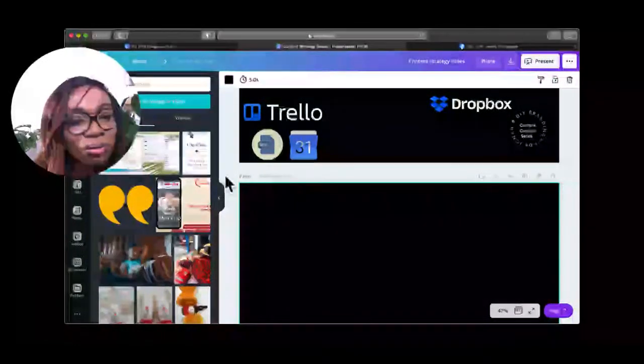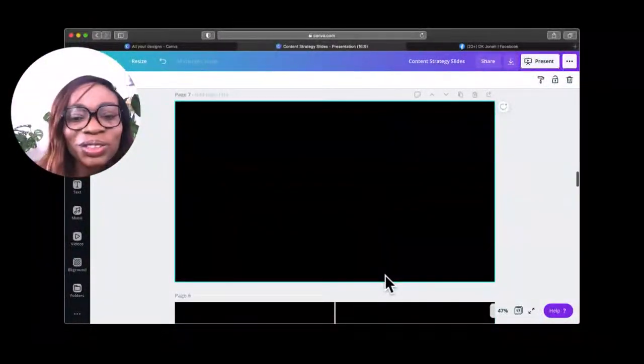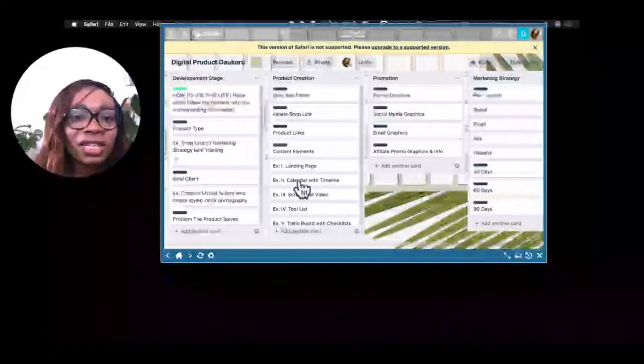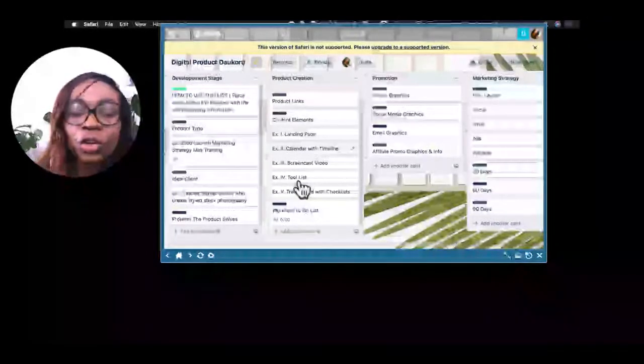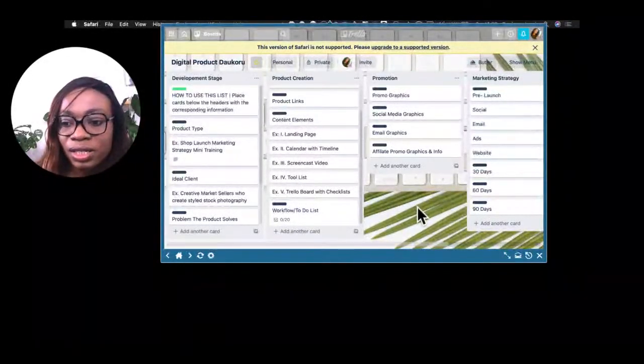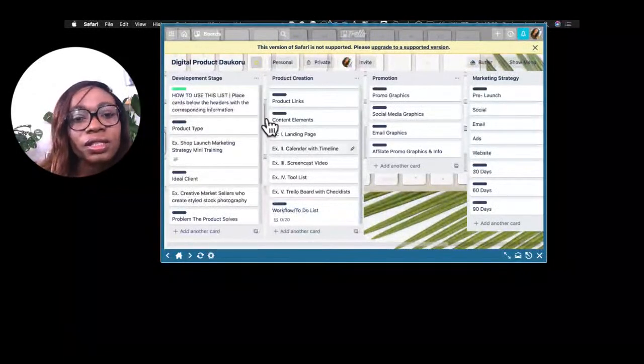Or you could see the Trello board before. All right, then let me go back to Trello. If you could see the board, then let me just go back to Trello. All right, so for example, this is my Trello board for a specific thing. When it comes to creating content, I have it in different stages.